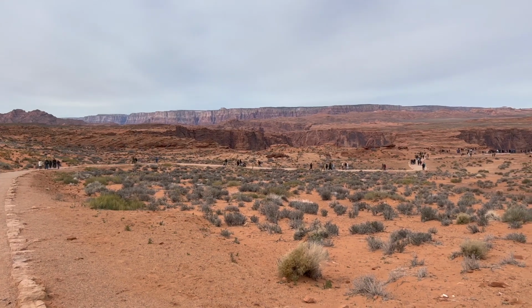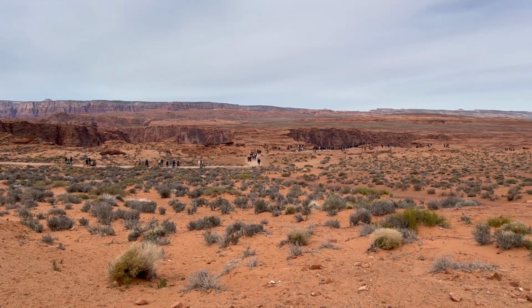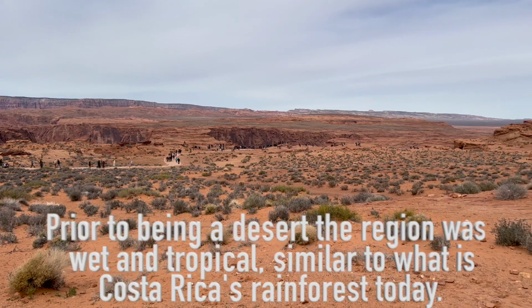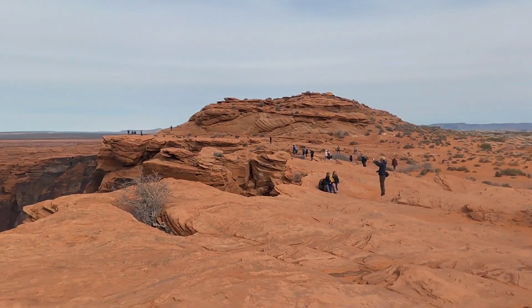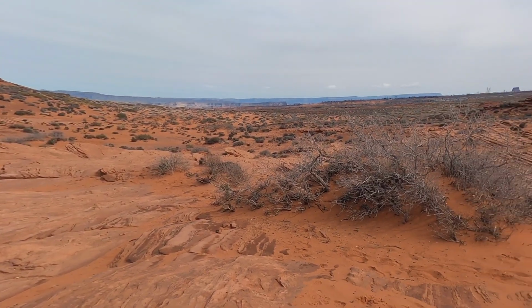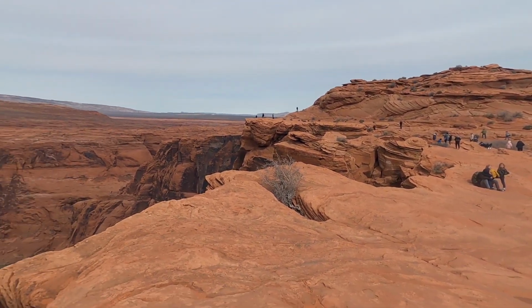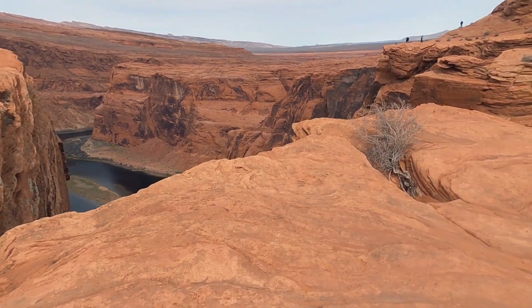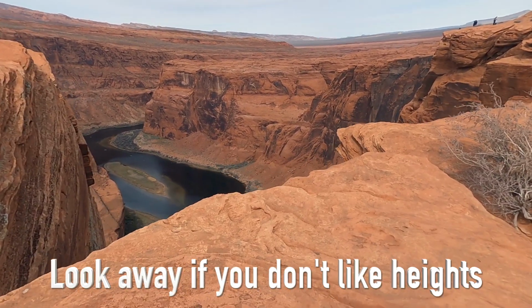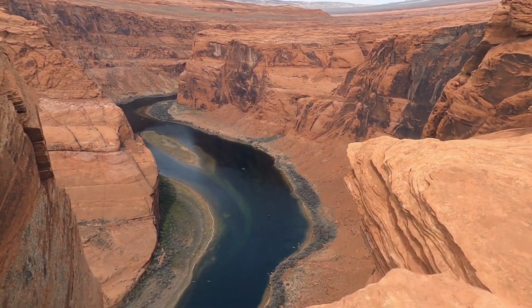Stepping back in time, about 200 million years ago, much of the American Southwest was an enormous desert with vast expanses of sand dunes. Over the years, these dunes were buried by additional layers of sand. As the pressure of these layers increased over time and minerals seeped into the sand, lithification occurred. The process transformed the layers of sand into a compact, solid rock known as Navajo Sandstone. This comprises the stunning cliffs of Horseshoe Bend.